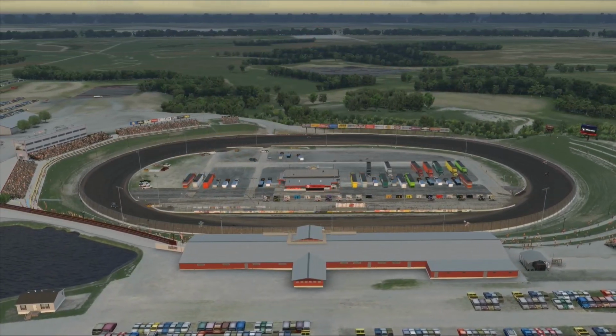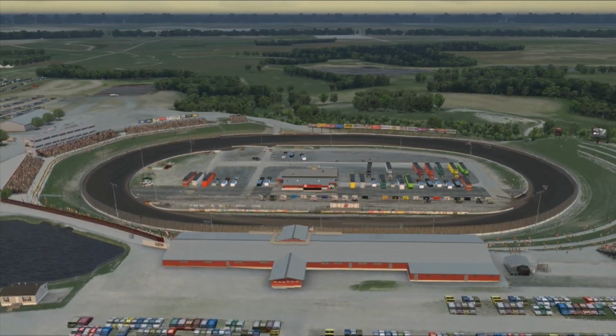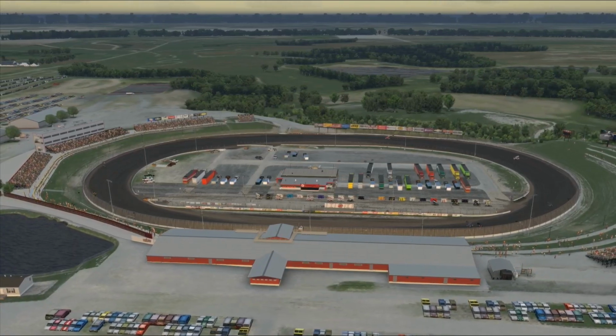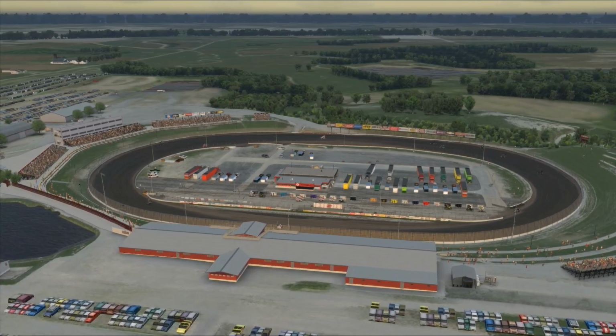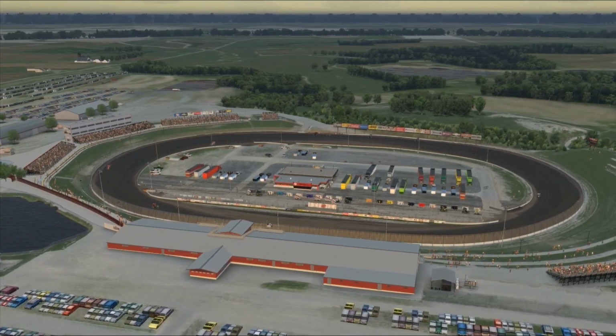Last time out it was dirt midgets. This season it's the 360 wing sprint cars, 5 weeks ahead of us. Who will come out victorious? Let's find out as we go live on the Global Sim Racing channel.